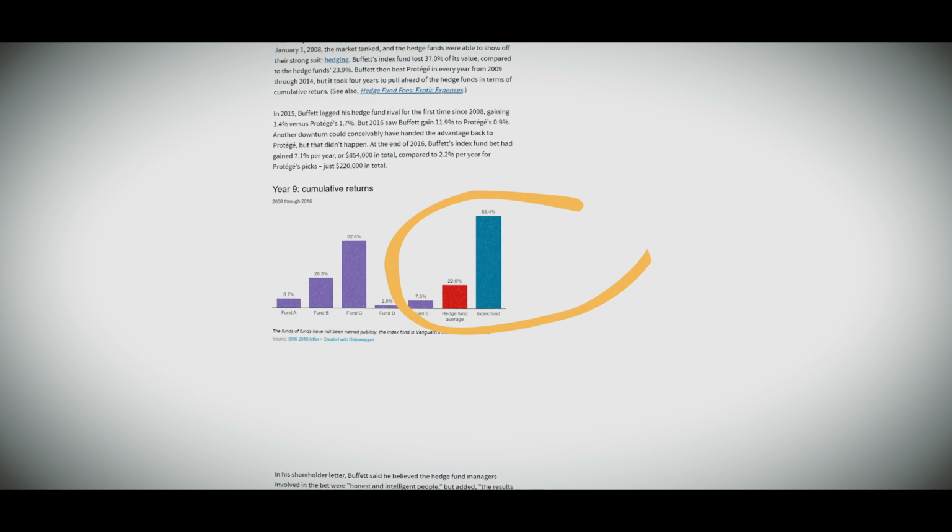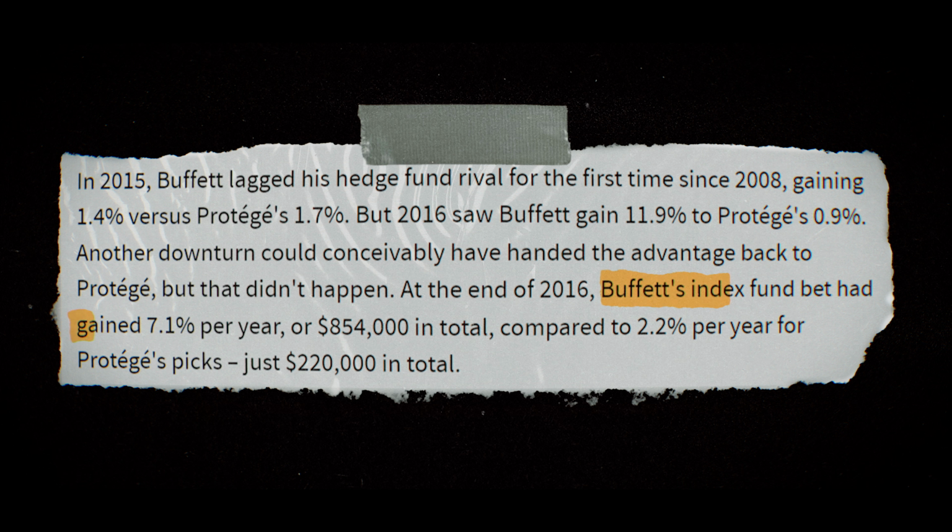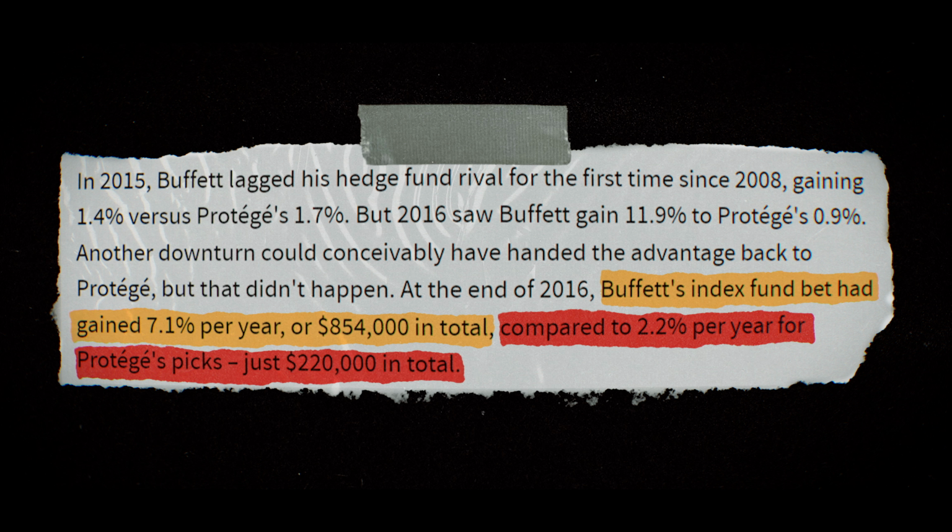From 2008 to 2016, Warren Buffett's S&P 500 had an average return per year of 7.1%, giving him a profit of $854,000, where the actively managed fund only gained 2.2% every year, giving them a profit of $220,000. And Warren Buffett ended up collecting all the money from the bet and donating over $2 million to charity from it. VOO has an expense ratio of 0.03%, so for every $10,000 that you put in, you're only going to be charged $3 in fees.